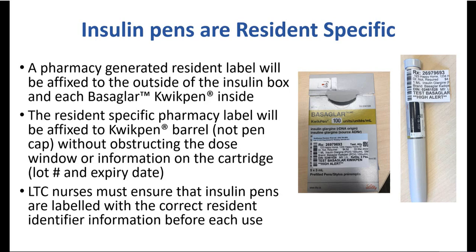ISMP has received reports of cross-contamination of insulin pens as a result of the label being affixed to the cap of the insulin pen. What happened is the pen cap from one patient's insulin pen got accidentally placed onto another patient's insulin pen, and inadvertently, the two patients' insulin pens got mixed up. Long-term care nurses must ensure that insulin pens are labeled with the correct resident identifier information before each use.